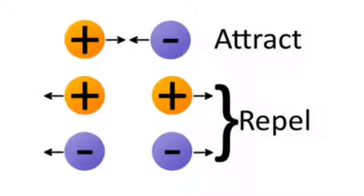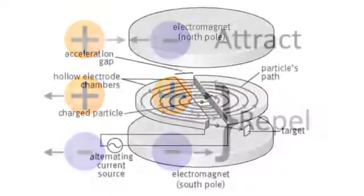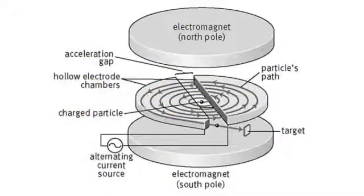So let's say it's protons that are being accelerated in our cyclotron. They'll only be accelerated across the gaps between the Ds, so twice in each full circle. At the gaps, to accelerate a proton, you're going to need a positive charge behind to repel the proton and push it away, and across the other side of the gap, a negative charge to attract them and pull them across. That will accelerate them. Each time the charged particle reaches the gap between the Ds, they gain kinetic energy as they're accelerated across the gap.